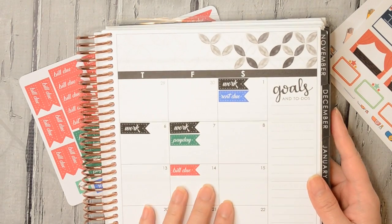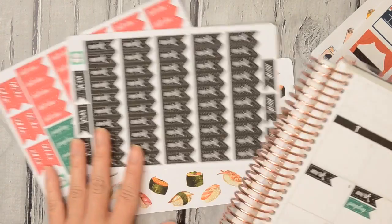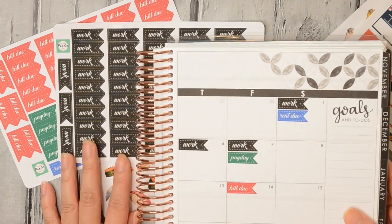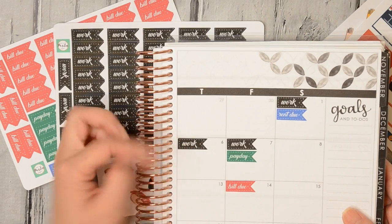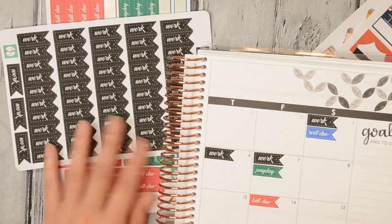So here is my monthly spread, and I just mark my work days. This is great for those of you who don't have a regular work schedule. I like to mark the days that I work in my planner, so that's what I like that for. So you can put them on there horizontally like I did. You can definitely flip them and put them on your planner this way as well. But yeah, I really like them.